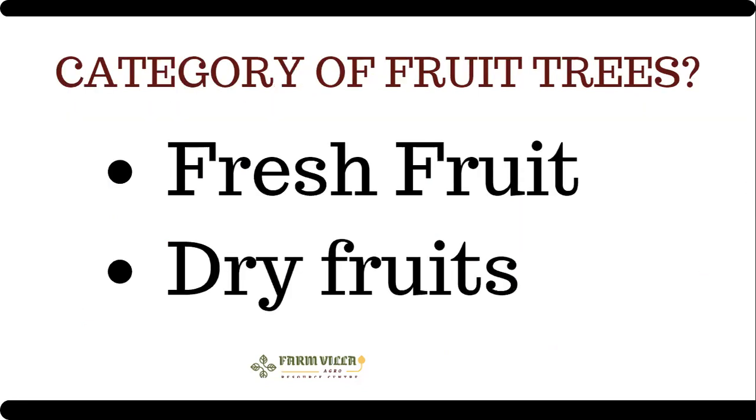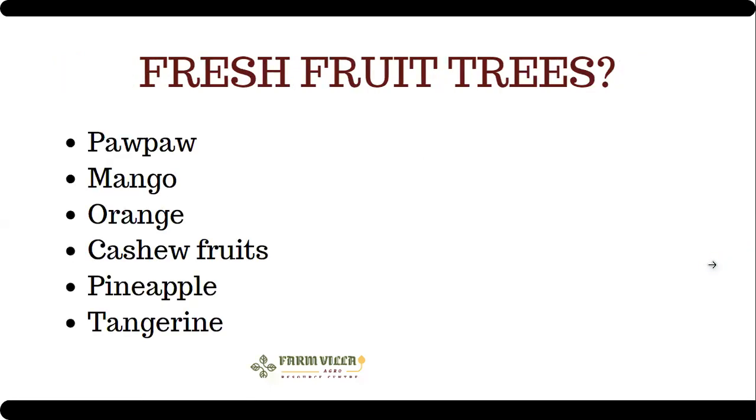So now, I categorize them into different cycles again. They have fresh fruits and they are dry fruits, as in the ones that have fresh flesh, and then they are dry fruits. Now, fresh fruit trees are pawpaw, mango, orange, cashew fruit, pineapple, tangerine. Let me explain why fresh fruits. When you talk of fresh fruit, like pawpaw, if you plant pawpaw, by the time you harvest the pawpaw, it starts deteriorating immediately, as in the flesh is fresh, is highly perishable.